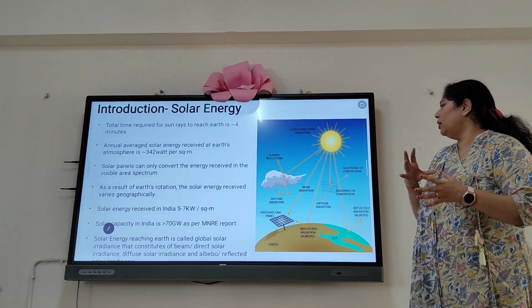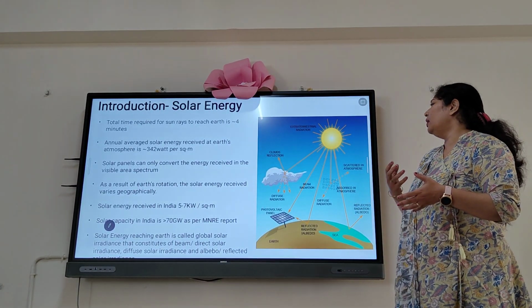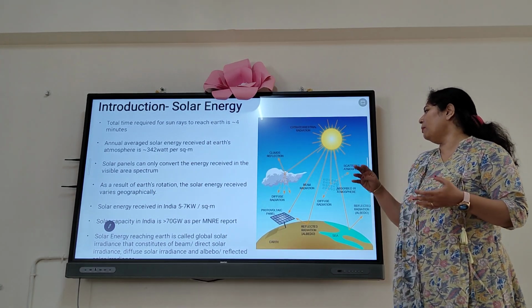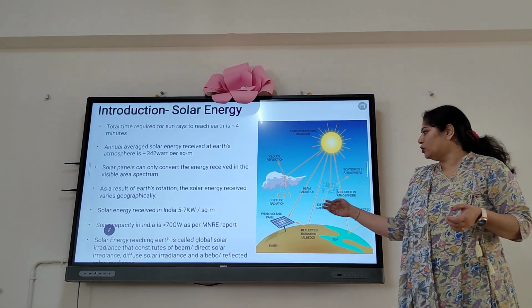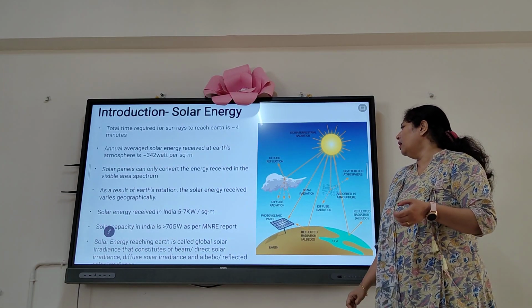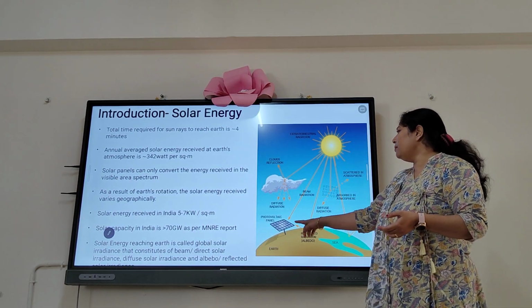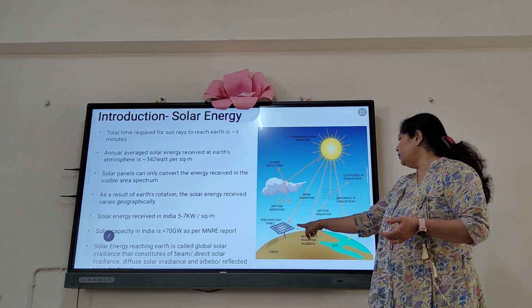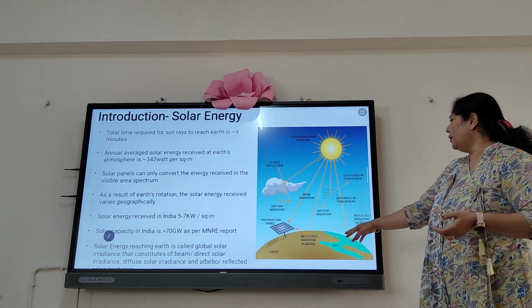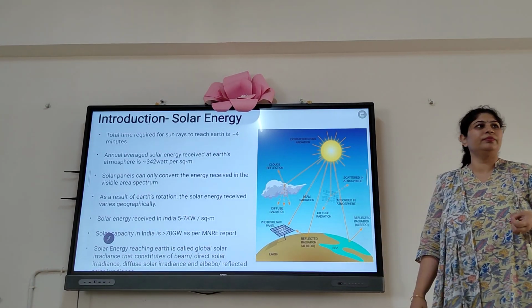So, to speak in solar terms, the total amount of radiation received on the solar panel is called global irradiance. This is a combination of direct radiation, the diffuse radiation and the albedo radiation. Okay. So any questions so far?